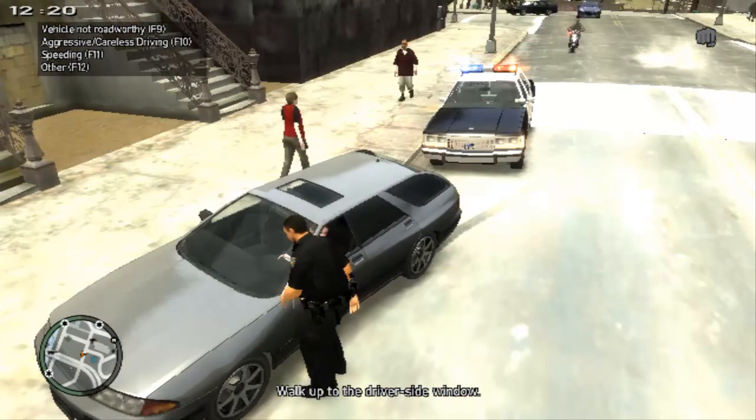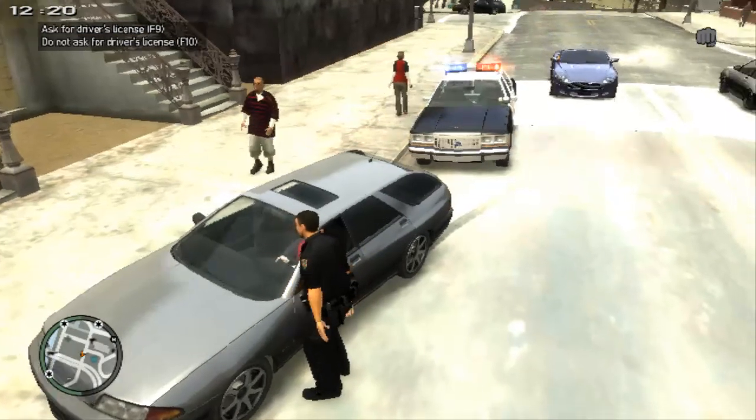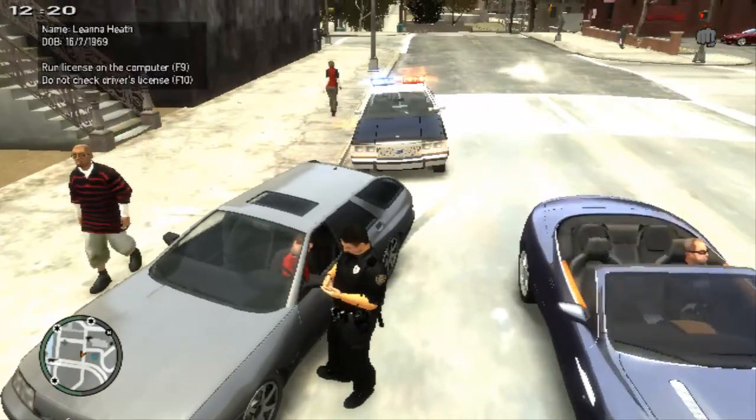I pulled you over because your reckless driving was a danger to others. Can I see some form of identification, please? Yeah, you got that right. Thanks.